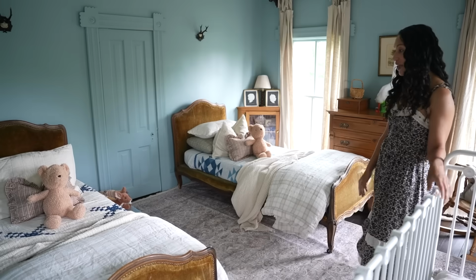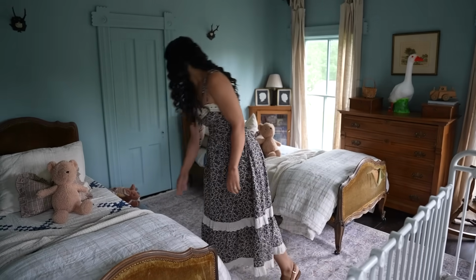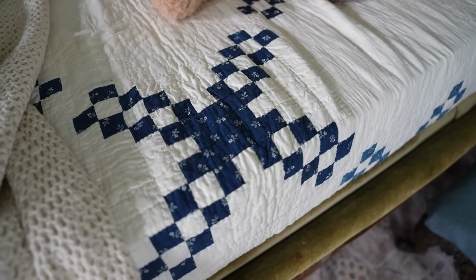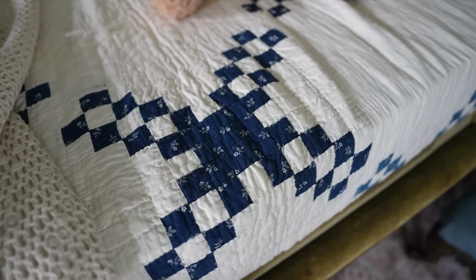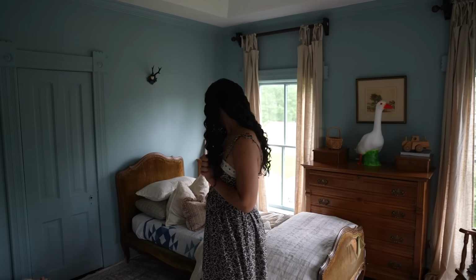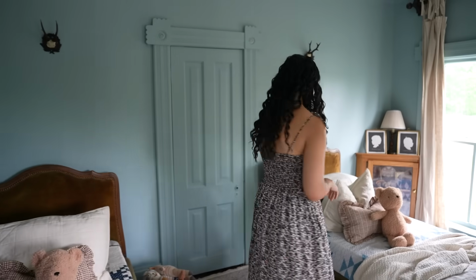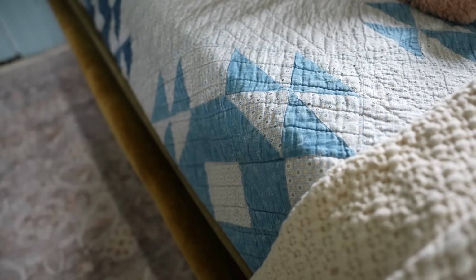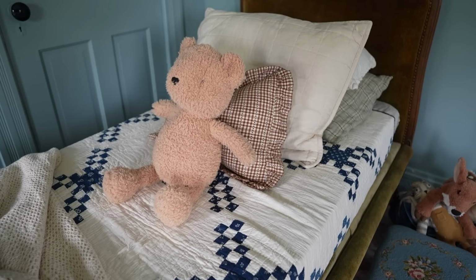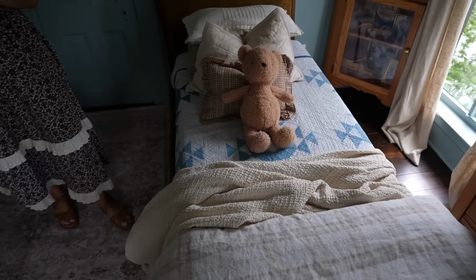I love these. They came with the house. And I am in my vintage quilt era. So I found this seller on Marketplace who had all these beautiful old quilts, and I feel like every bed needs a quilt. This is a philosophy of mine. And so I found this one, which is called Irish Chain, and then this particular design is called Crown of Thorns. And I love to do layered texture, lots of pillows, duvets. I just feel like you've got to have a cozy bed.